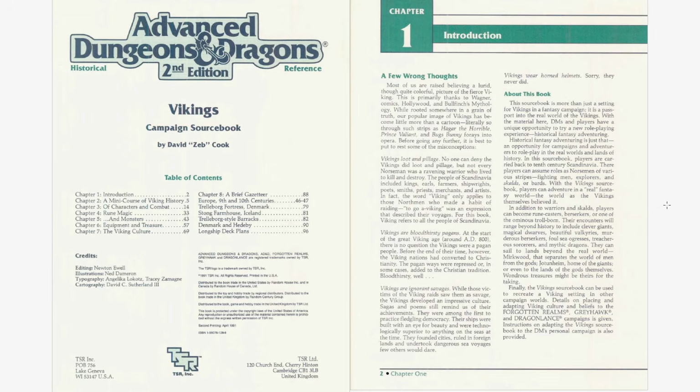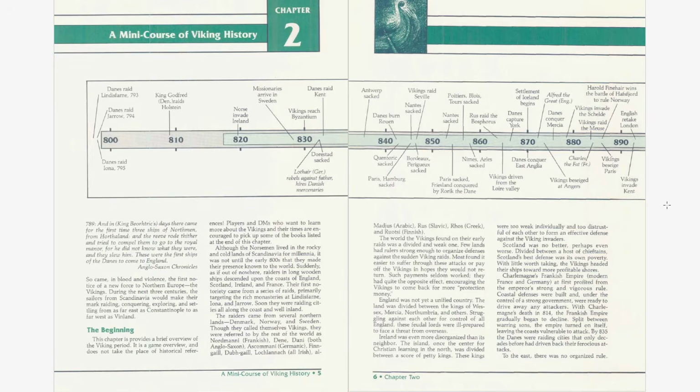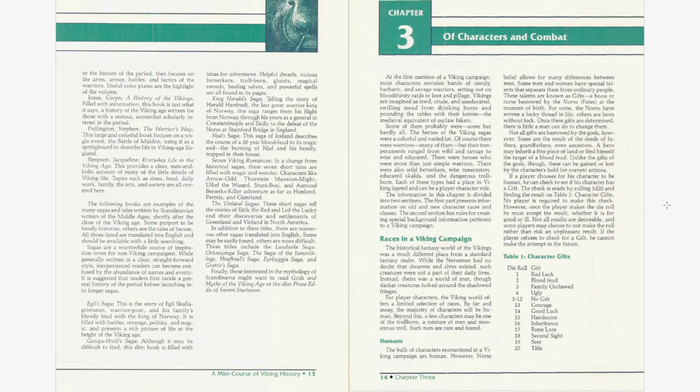So he talks about how to get started, and then it presents this timeline, this horizontal bar that goes across. And I like this. I like the presentation of the horizontal bar to see the time listed, and just having graphics to break up the text is very helpful because this is a very text heavy book. So it talks about some suggested reading if you want to learn more. And then it launches into characters and combat, races in a Viking campaign.